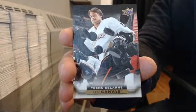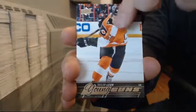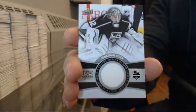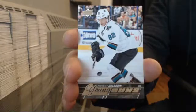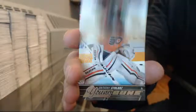Canvas going to the Ducks, Shea Theodore. Young Guns for Philly, Taylor Leier. Game used jersey for LA, Jonathan Quick. Young Guns for San Jose, Nikolay Goldobin. For Carolina, Jaccob Slavin.